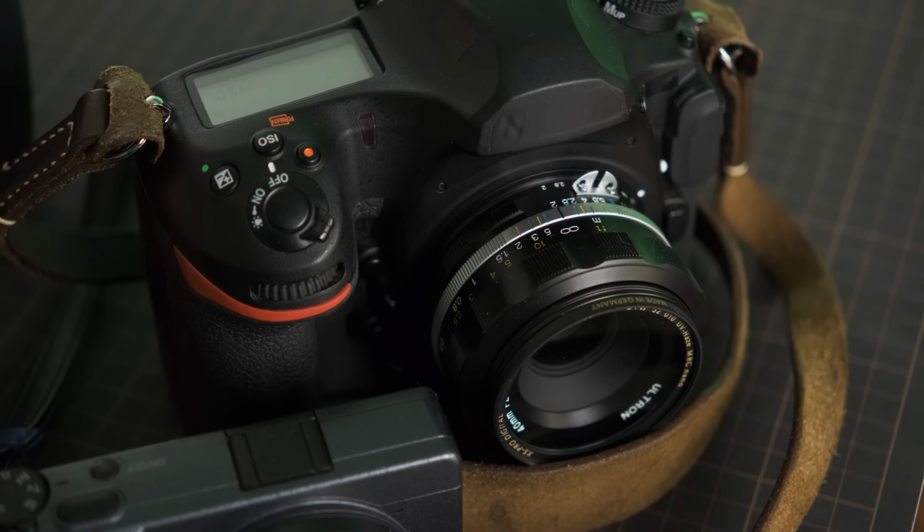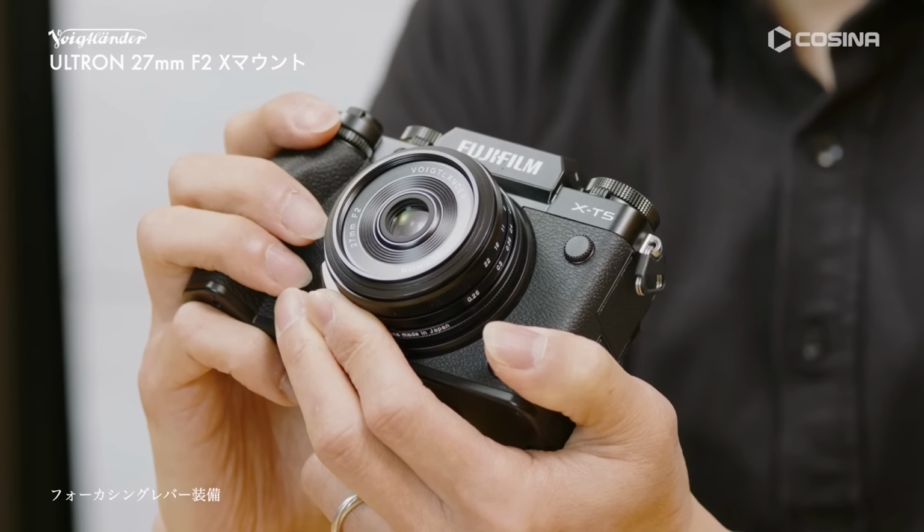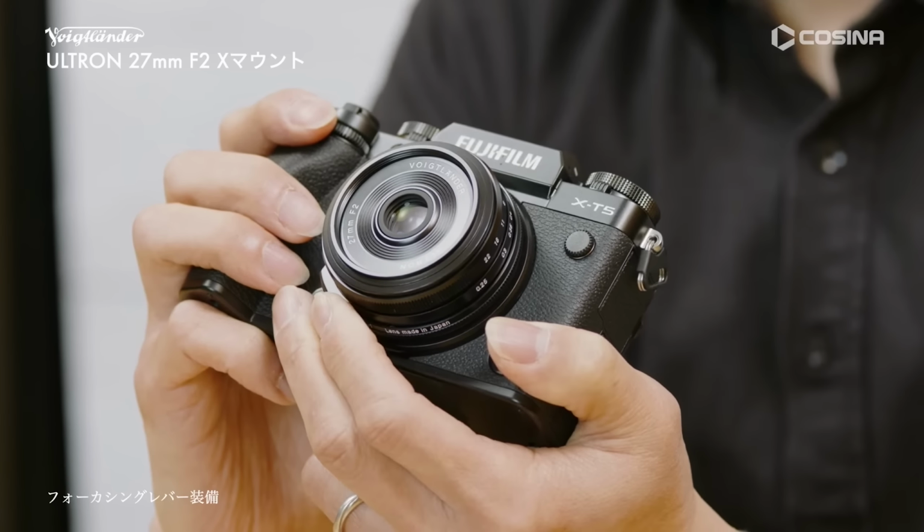Build quality will be great. These Voigtländers here, my Ultron, amazing quality. I would even say it's probably on par with Leica lenses. Maybe long term there will be some issues with the oil or the greasing of the focusing mechanism. I don't know. I've never used a Voigtländer lens for more than 10 years. What really surprised me is that they decided to put a focus tab on it.